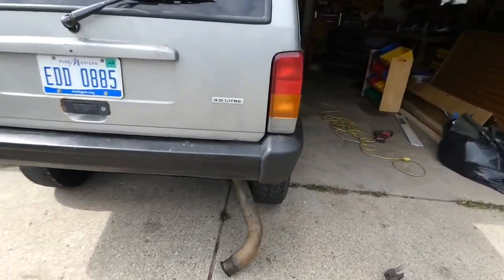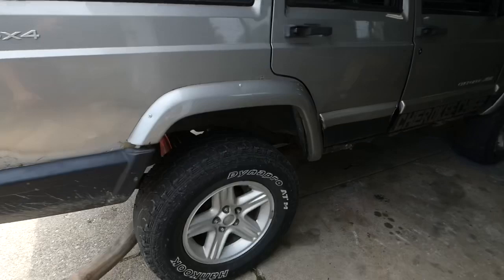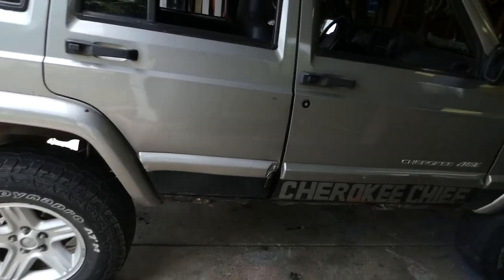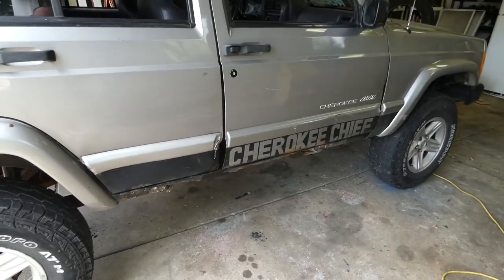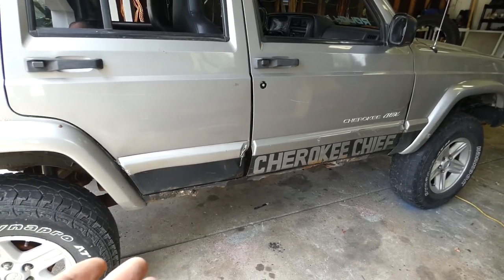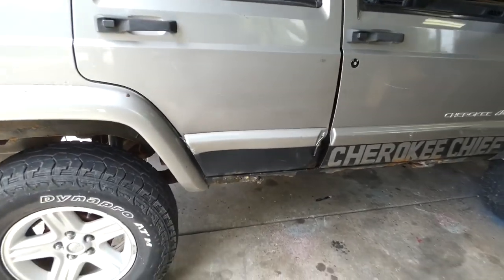So here we are working on this. I've got 2 hours before a football game. Let's get this going. I need to get a grinder out because I can't get my sawzall up in there to cut it. So we're gonna grind that, get it hanging freely. We're gonna jack it up. We're gonna fabricate a pipe in there.